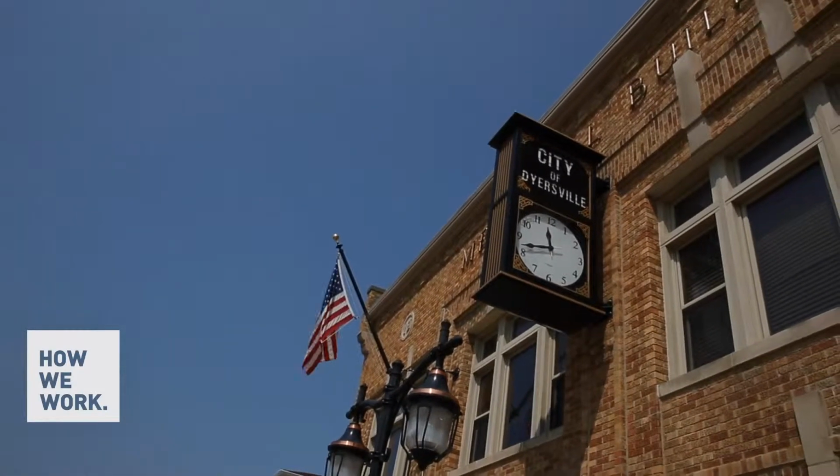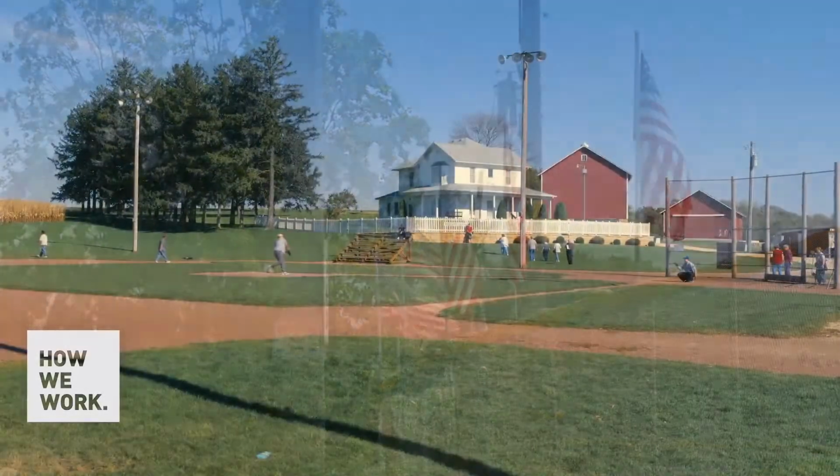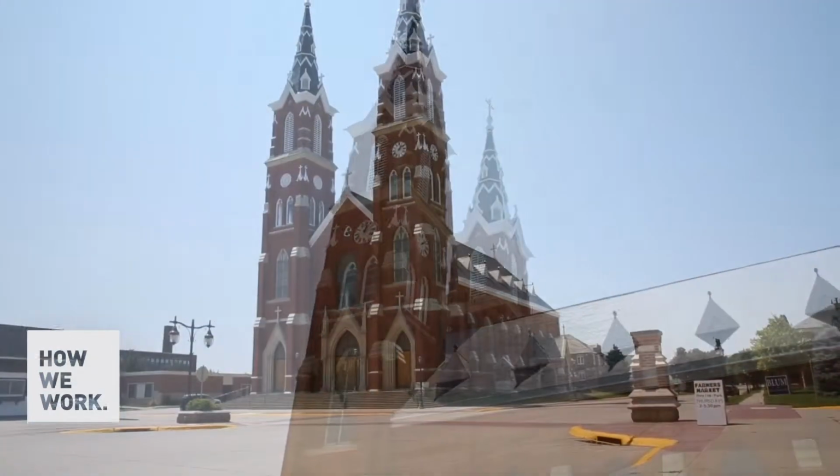Dyersville is a great community. It's a community of about 4,200 people. It's the home of the Field of Dreams, and it's also the home of a minor basilica called St. Francis Xavier.